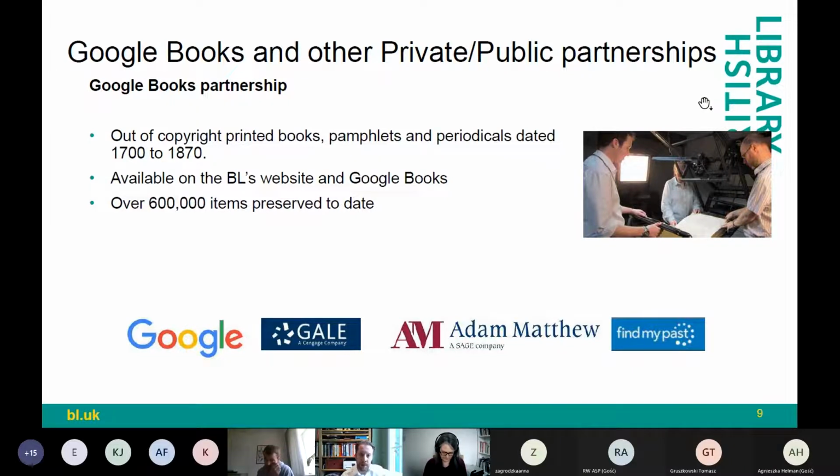But it's a very expensive process, as I'm sure everyone's aware, digitizing at scale. So sometimes we'll work with partners and publishers where they will support the costs of digitization, and in return we'll be able to make available collections behind a paywall for a limited period of time. And in other projects, such as our collaboration with Google Books, we make available huge swathes of our out of copyright printed books, and Google will make that content available for free on their website, as well as us making it available through our own BL website, and we have a preservation copy as well.